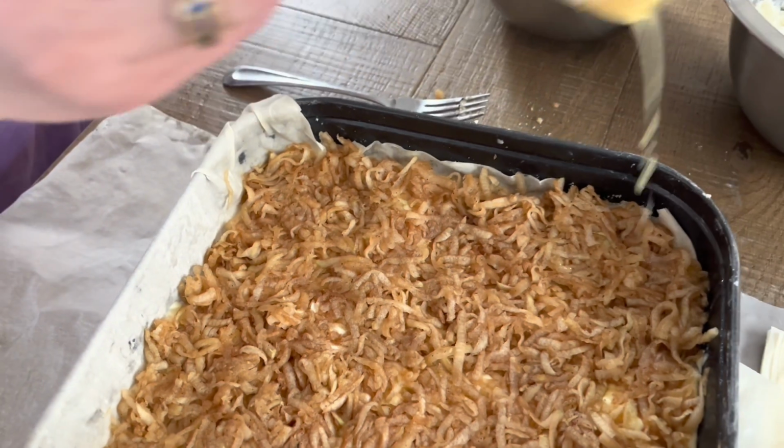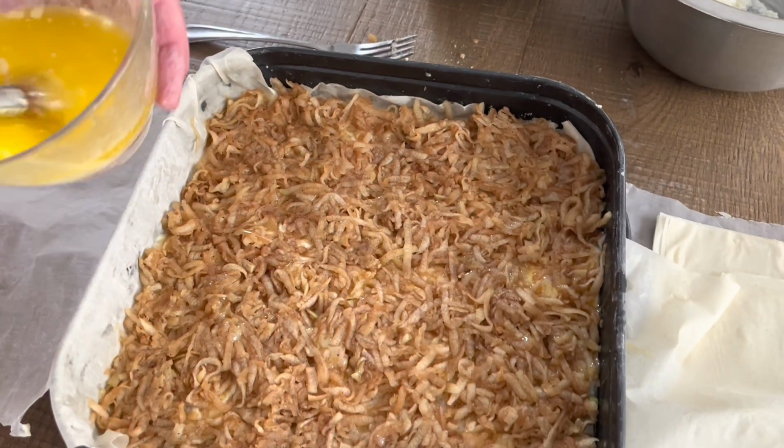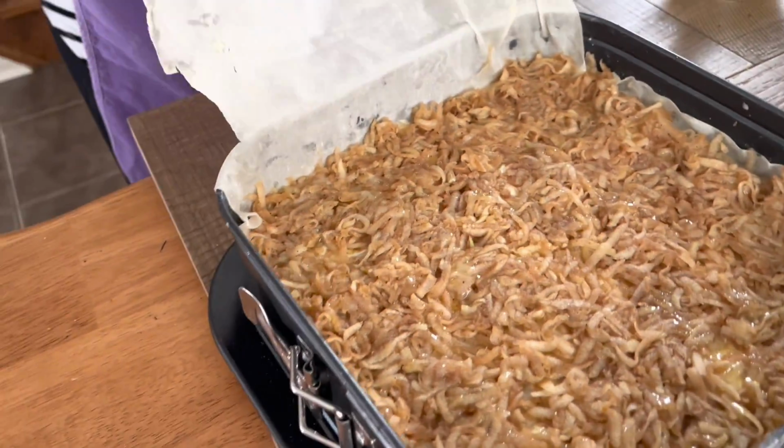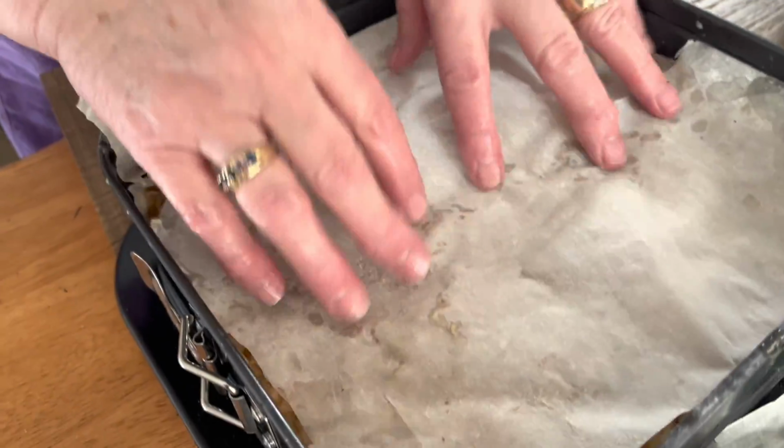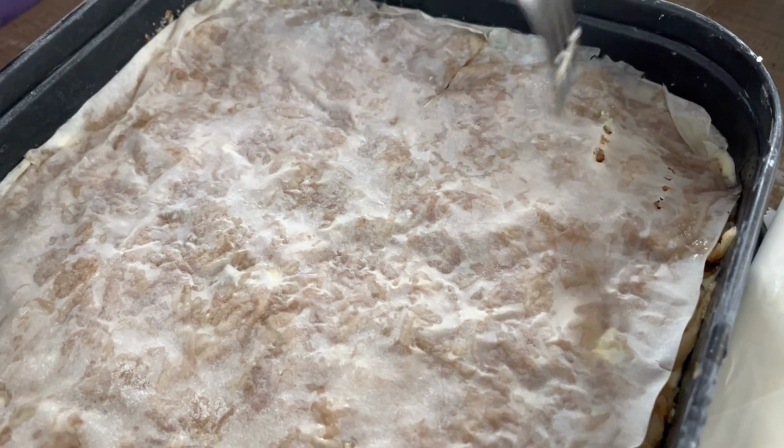Okay, so now this is the only layer that we're not going to be adding the cream sauce onto. We're just going to be adding the melted butter. As it's cooking, we're going to get enough liquids coming from the apples, so we don't want to be encouraging any more moisture by adding the cream sauce.